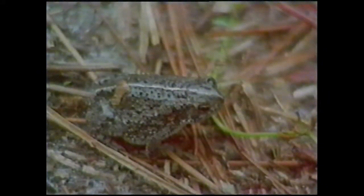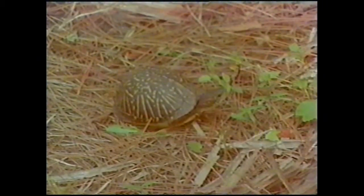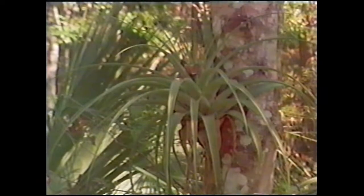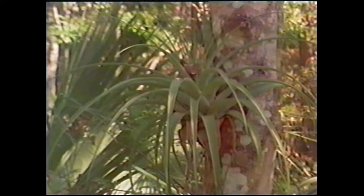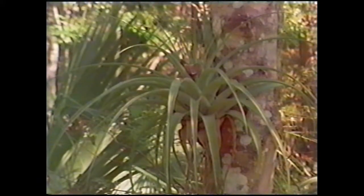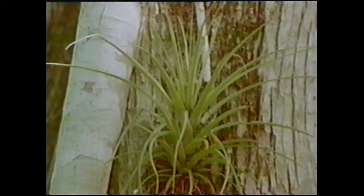Even in the dry season, the swamp remains active. Cold-blooded creatures become more visible as they bask in the sun's warmth. Bromeliads, or air plants, are among the most abundant of all the plants in the swamp. In the dry season, when the foliage is greatly reduced, these plants become more noticeable.